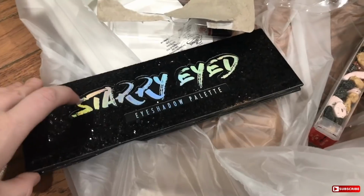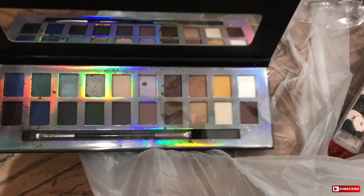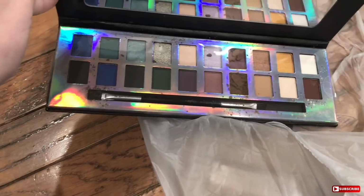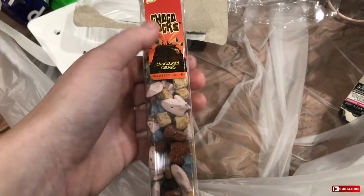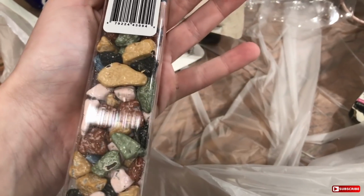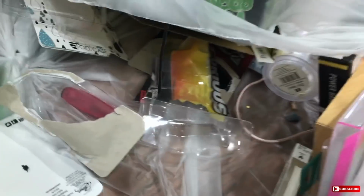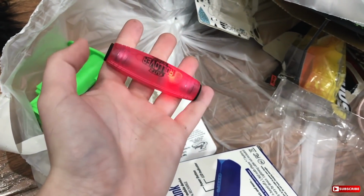Ooh, whoa, what is this? Starry-eyed eyeshadow palette. Ooh, that's actually not too bad. That's pretty nice. I like the colors, they're like metallic-y. These are Choco Rocks, chocolatey chunks. So these are just pieces of chocolate that look like rocks. Huh, that's pretty neat. Here is another one of these little black rugs. Got some more trash. Oh, here's one of those little rolly fidget things.